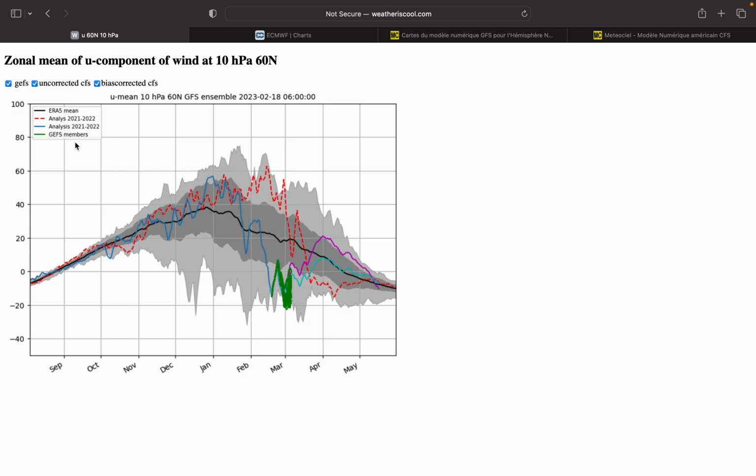So today we're going to start off with the GFS and ECM ensembles for their predictions for the zonal wind at 10 hPa. Then we'll go through to the CFS model on meteociel.fr, looking at the weather forecast from the CFS for March and April.